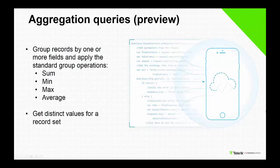Aggregation queries have been one of the most requested features in our data services. People want to be able to group a specific set of records by one or more fields and apply standard group operators to this record set. So for example, if you're dealing with numeric fields, you want to get the sum or the minimum, maximum, or average for a specific set of values. With this preview that we're currently announcing, you will soon be able to use this feature in your existing backend services API. With it, you will also be able to get distinct values for a specific record set.